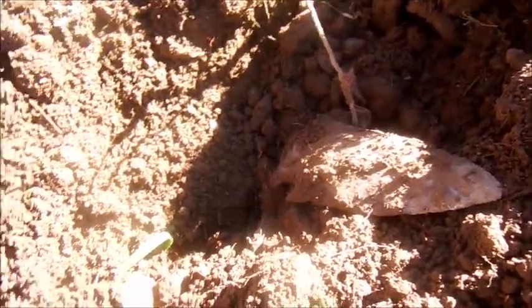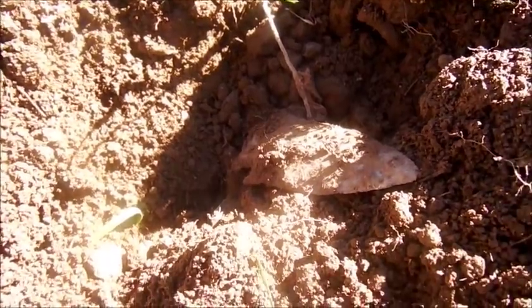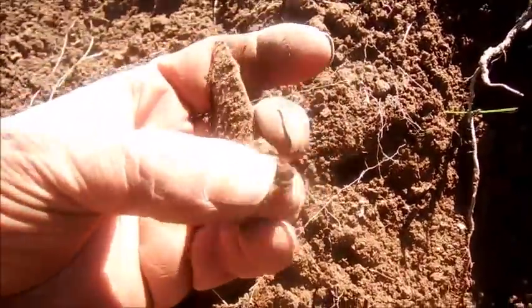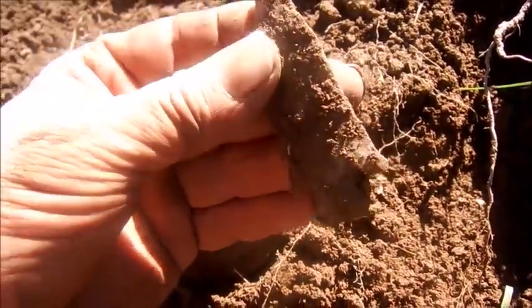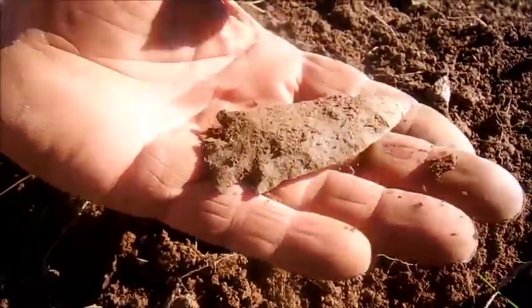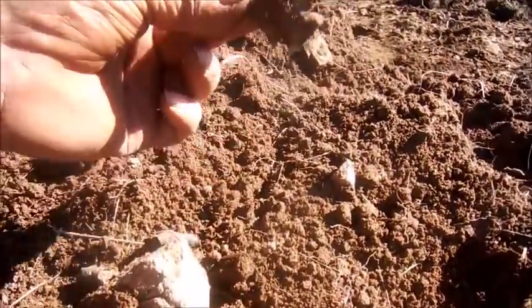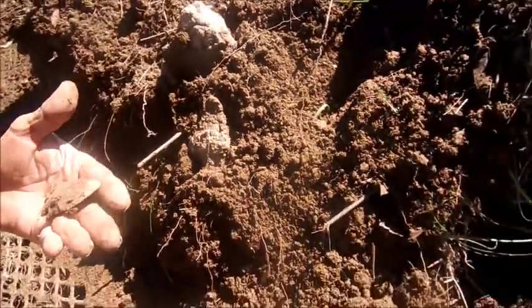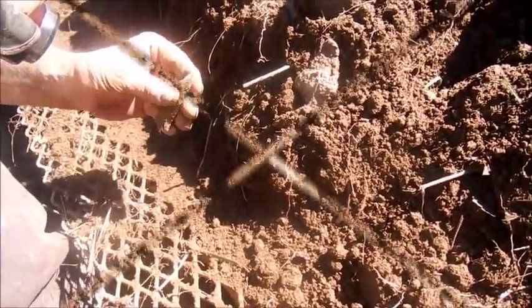Pretty decent day today. Check that out. This is our last two screens for the day. That's just a nice little Etley. Yeah. Got both ears, the tip. That's a dandy. I gotta like that. That's thin. You betcha. Perfect shape. Well, all right. Last awesome buckets. Possum.